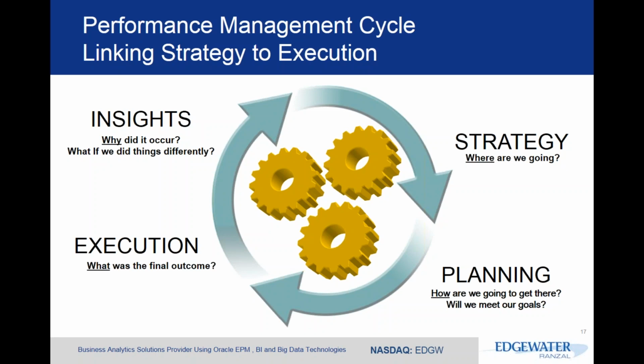So at Ranzel, when we talk about performance management and what it is, we effectively say performance management is largely about linking your business strategy to your execution. Strategy is largely about defining where we are going, what we can achieve organically versus inorganically, and what's going to be your differentiators. Planning is about how we're going to get there. It's about accountability reporting. It's about creating the commitments in your go-forward cycle. But in addition to that, it's the appropriate forecasts about whether or not we're going to meet our goals and whether we should do something differently.